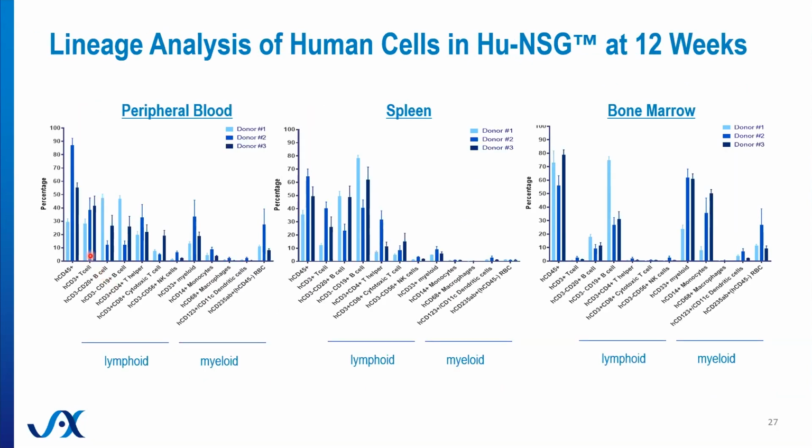And as you might expect, if you compare the lymphoid subsets to the myeloid subsets in the peripheral blood, you're going to be very lymphoid skewed. We do need these transgenes to upregulate the frequency of these myeloid subsets, and we'll see that you can accomplish that in the SGM3 model in just a moment. Same for the spleen, it's very lymphoid skewed. And then as you might expect, there's greater representation of the myeloid compartment in the bone marrow.